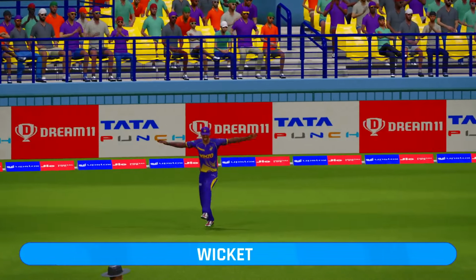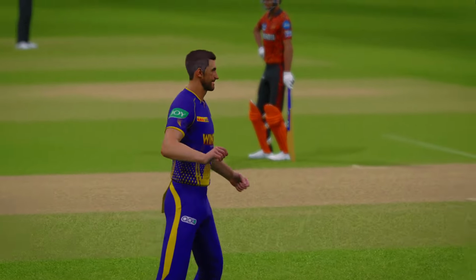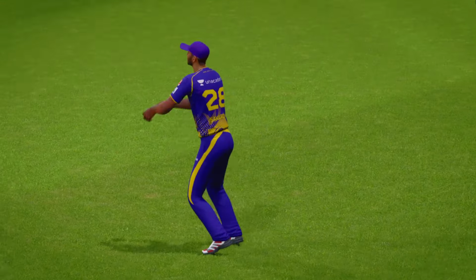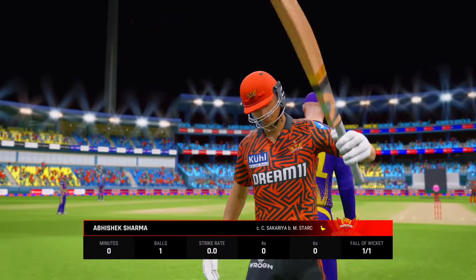Outrageous catch. What a wicket to get. Oh, great work. Held their nerve while the ball was in the air and they've taken a good catch. The first wicket gone, the opening partnership is broken.